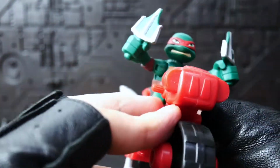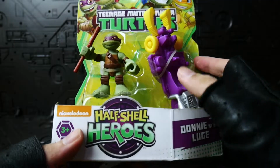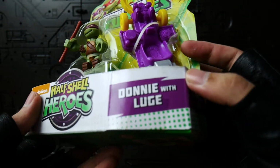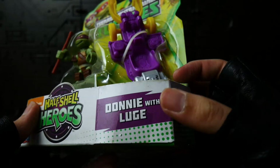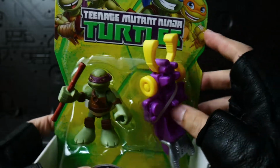So yeah, here's Raph with the mini bike. This is Donatello, or well, they call it Donnie, with Luge. I'm not sure what Luge is. It's some sort of vehicle here. Opens there, you can feel and touch.